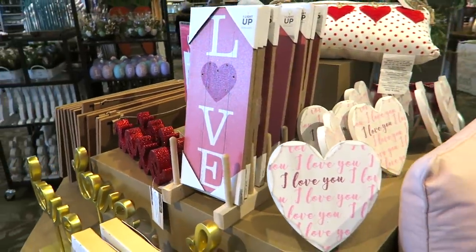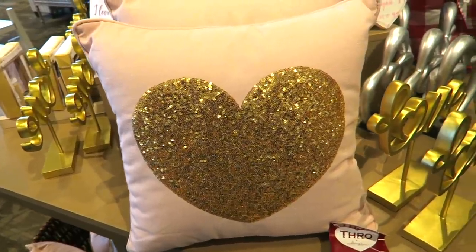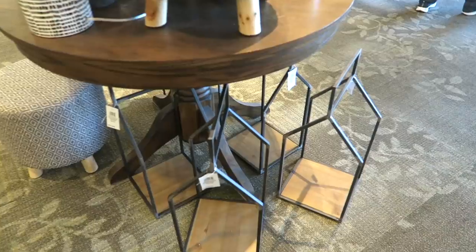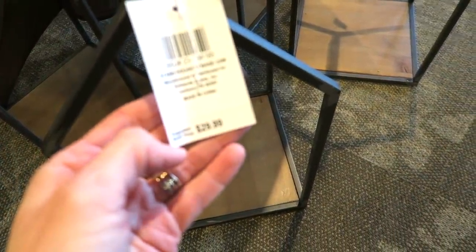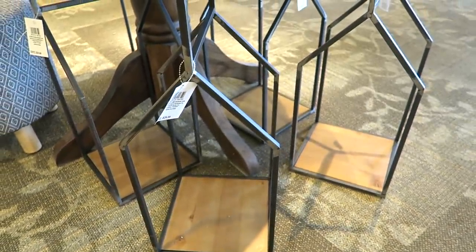They have some adorable Valentine's Day decor. Since today is Valentine's Day, I'm guessing it's probably discounted even more, but it was 50% off when I was in there. I absolutely love this pillow, no pun intended there. And I also had my eye on these little house lanterns. They are so adorable. I was thinking by our fireplace or TV stand. I don't know, I just really liked them.